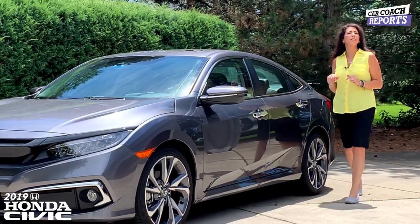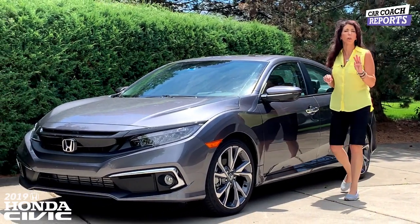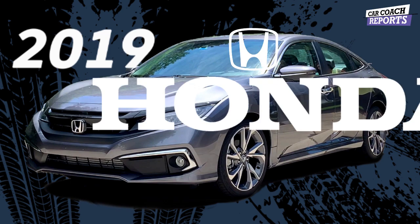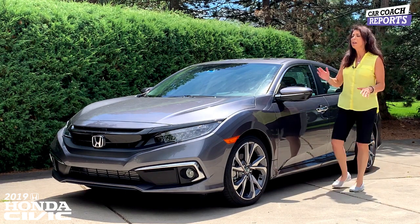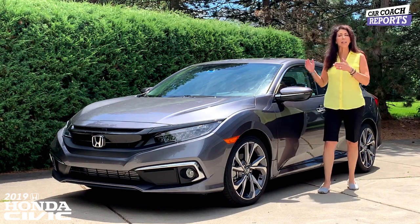This is the #1 selling sedan in the U.S. for the past 3 years. It's the 2019 Honda Civic. It's much larger than you might remember Civic way back in the day. This is the Touring Edition. It has a lot to offer.